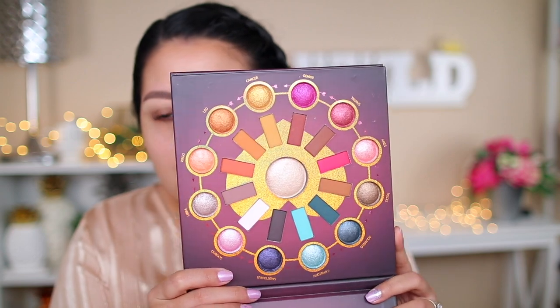Look at that. That looks so pretty. I didn't like one of their highlight palettes, so I was like, okay, they came out with a new one, so let's see if I'll like this one better. Look at that. I swatched this one. I don't really remember doing that. Maybe I swatched it once when they sent it, and then I just never touched it again.